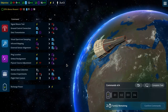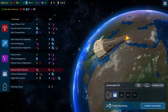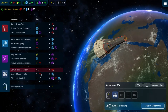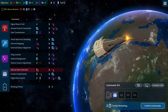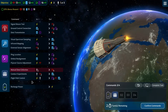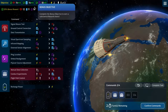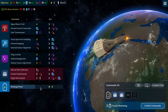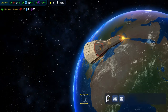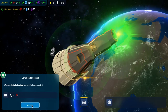We have 2 turns remaining. So we can do some manual data collection again. That puts us over the top for the comms. And then we can actually do a flight path control. That gives us everything. And then we can just recharge power twice. And that gives us our bonus reward. Very good. Accept that.